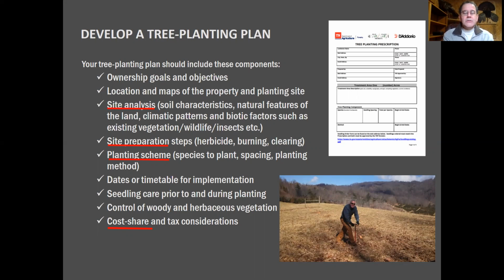The plan also will include such things as site preparation. What's needed to get this site up to par so it can be planted, which could include herbicide treatments, burning, clearing, maybe disking. And then the planting scheme itself. What's the spacing going to be? What species are you going to plant? Are they mostly white oak, or are you going to go with conifers? Hardwoods or conifers, and what's their spacing? 8 by 8, 8 by 10, 10 by 10, 12 by 12. And then the planting method as well. We'll discuss that, but will it be machine planted or hand planted?